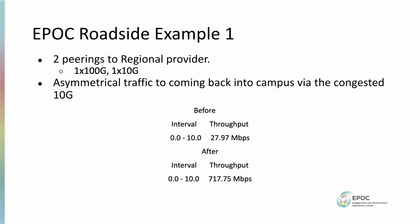So this one was interesting. This is a case where they actually had multiple connections to a regional provider, and they were doing the right thing. They were choosing the regional. However, the traffic was coming back on an older congested 10 gig link. The campus engineers made a few changes to their routing policy, and you can see the transfer rates skyrocketed.